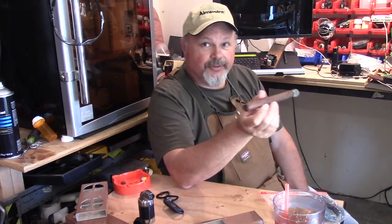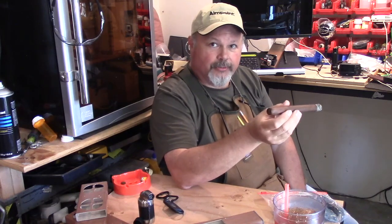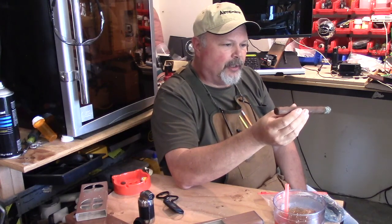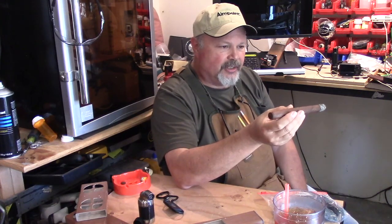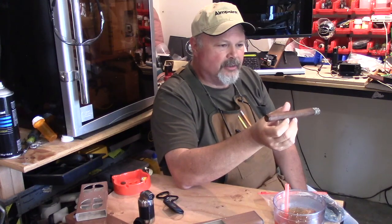A pleasant cigar. Glad I'm not drinking something stronger or attempting to follow a strong meal, because this would not be the cigar for it. The nuance is nice. Again, I can't complain. It's a very, very pleasant smoking cigar.